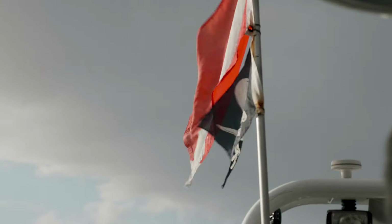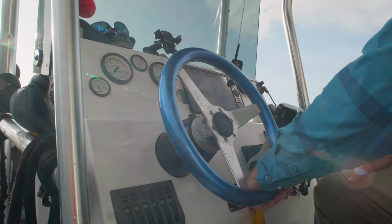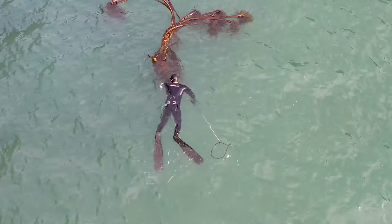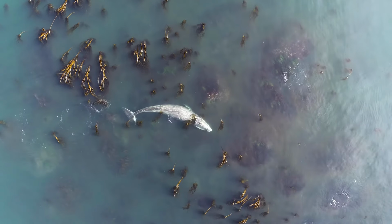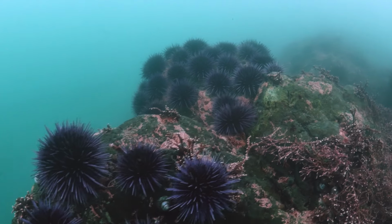When I first started South Coast Tours, this area here was so thick with bull kelp, and in a matter of 5 years, the perfect storm sort of wiped out this little kelp forest. That bull kelp is what we call a foundation species, and that three-dimensional habitat attracts all kinds of critters. Fish, zooplankton, whales feeding on the zooplankton, and of course, the urchins.